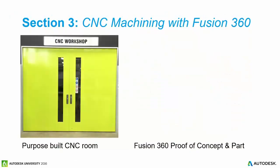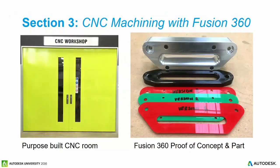The next slide shows you a little bit about our CNC workshop we have. So we have a dedicated CNC workshop. This is where we house most of the equipment, apart from the plasma cutter, but it's air conditioned, so we keep a constant temperature as well. And here's some examples of parts that I've made.